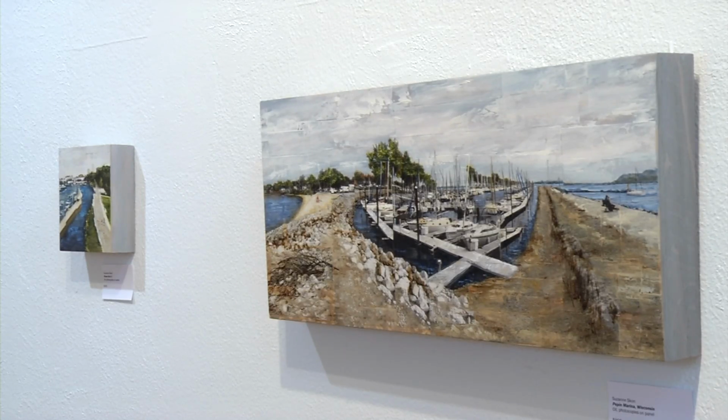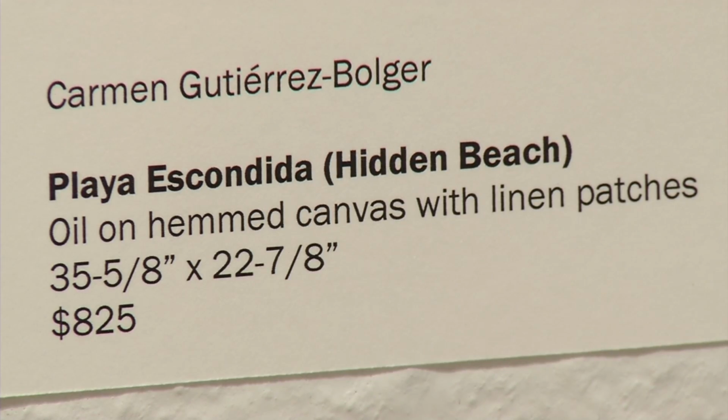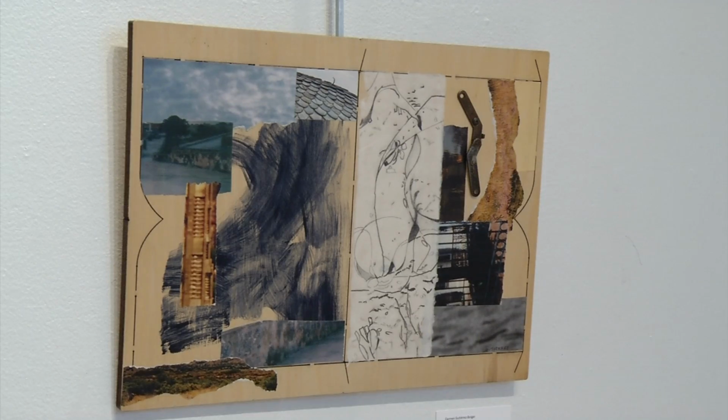Gutierrez Bolger and Suzanne Scon are the two artists featured in this exhibit. Gutierrez Bolger's work is oil, canvas, and collage, and she draws from her experiences growing up in southern Florida as a Cuban refugee to create her art that's described as both real and surreal.